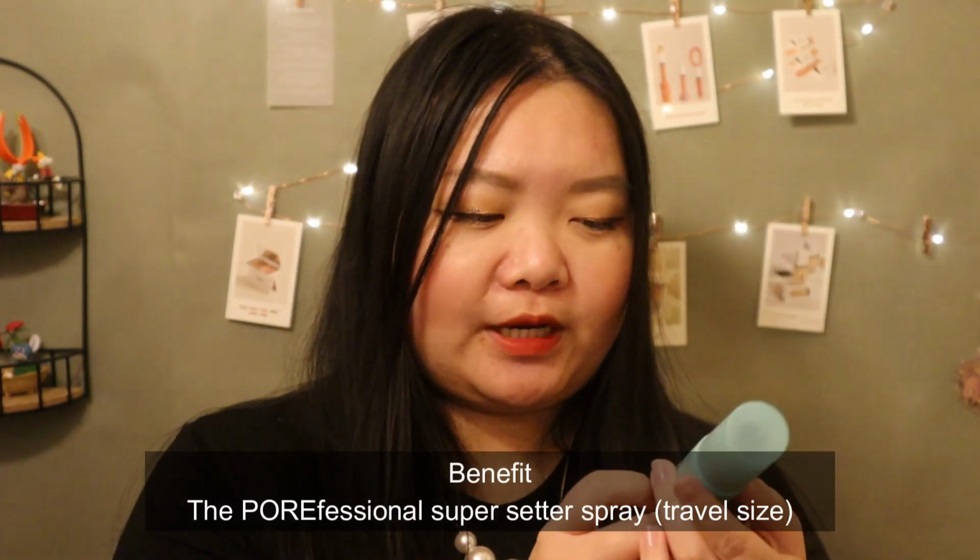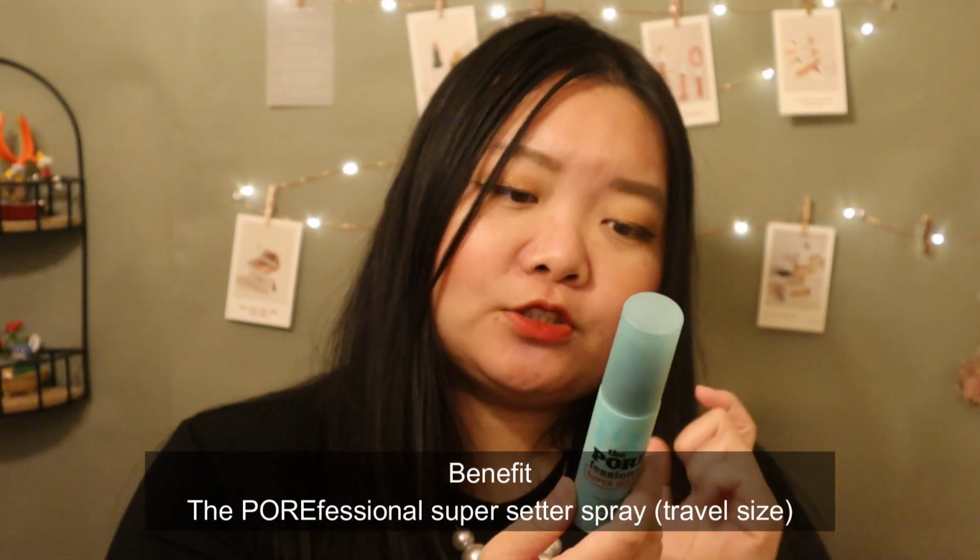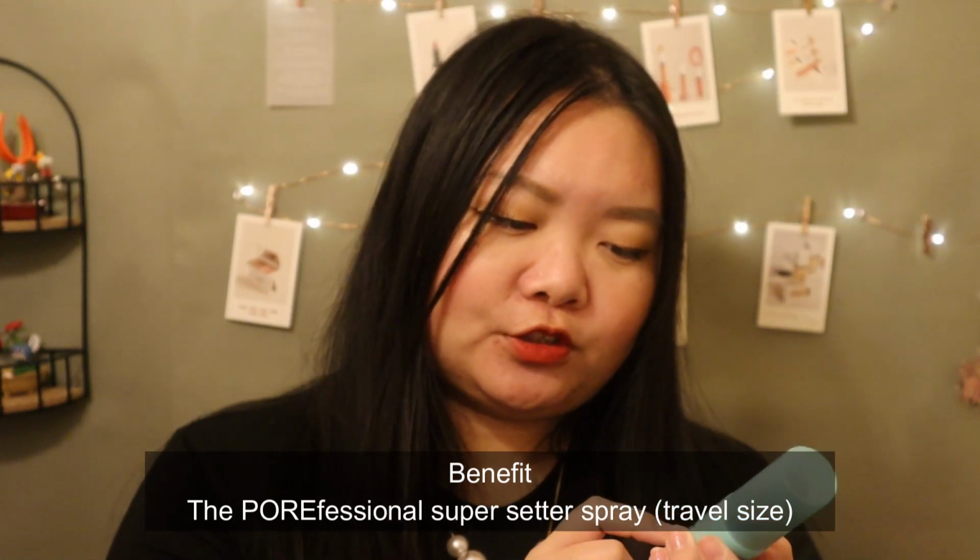This is not in any particular order, but I did finish up my travel size of the Professional Super Setter by Benefit. I don't think I'm going to be repurchasing this in the future. I do have a full size open.